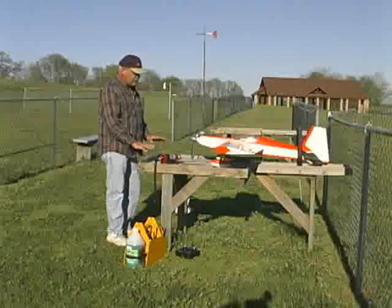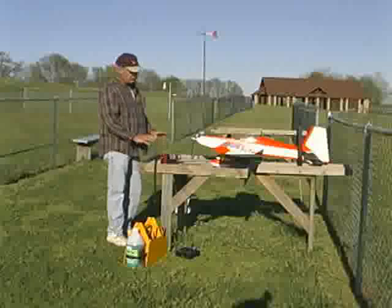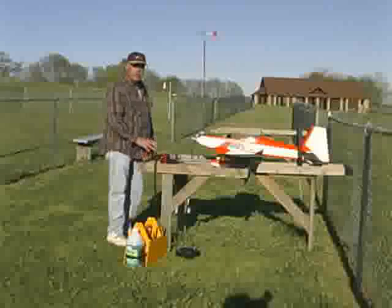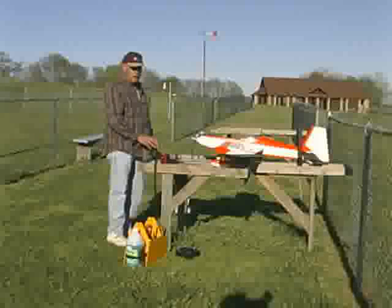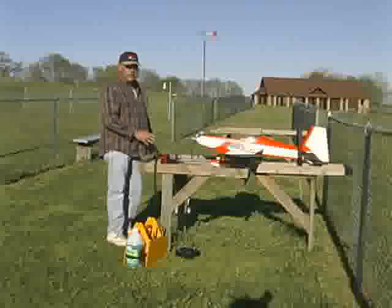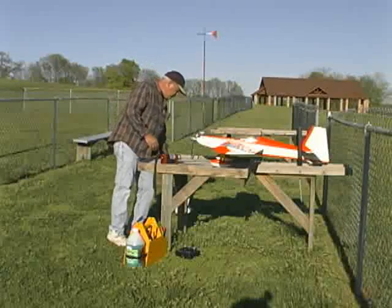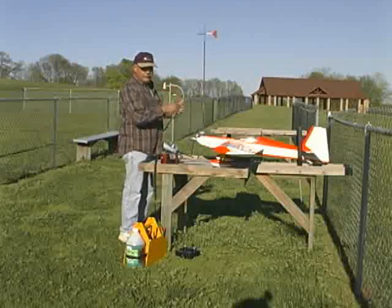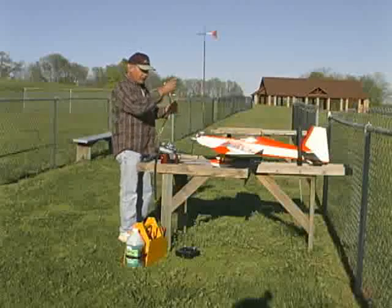When starting your motors or engines, please always use the proper starting methods as outlined in your instruction books. And also, before each flight, make sure you do a pre-flight check. Check all your control surfaces. Make sure everything is working before you head to the runway. Let's take a walk out here.